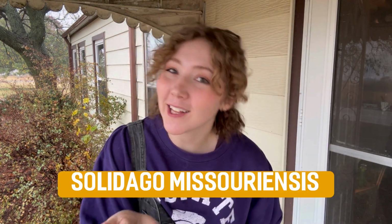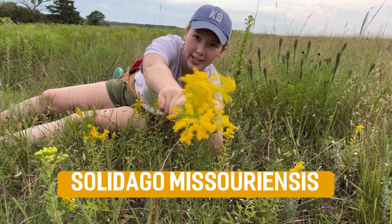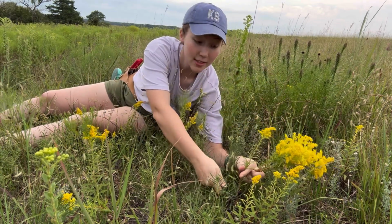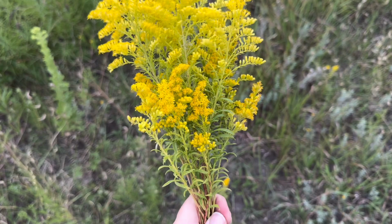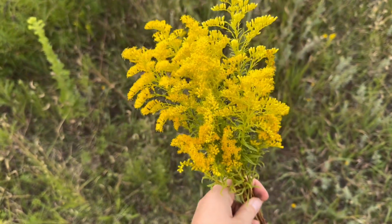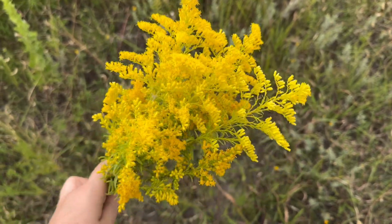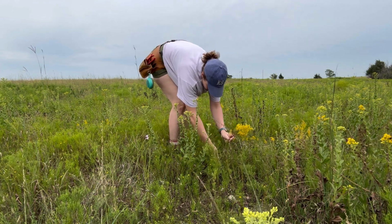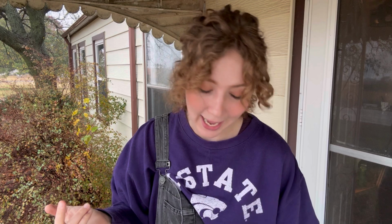First up we have Solidago missouriensis. I have done this goldenrod species as an ornament every year that I've made ornaments because they're just so pretty and golden and fluffy and beautiful inside an ornament. It is one of the most important natives in our prairie because goldenrod actually helps our pollinators, our honeybees, store up enough pollen for winter. Without goldenrod, our ecosystem would collapse. So, really cool, beautiful, happy yellow wildflower to include in my ornament line.